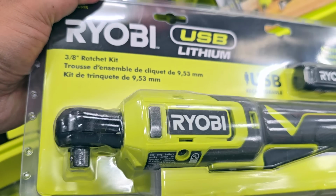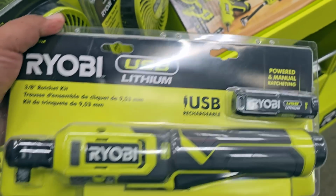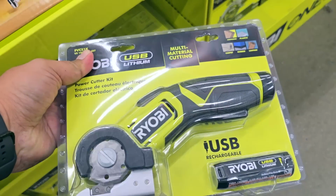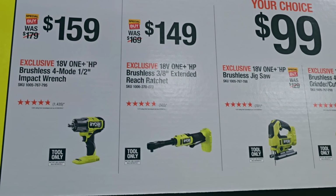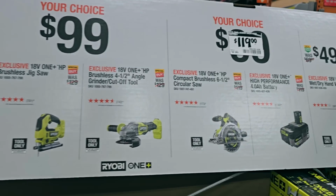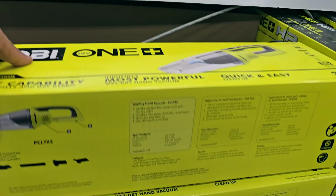But check this out, guys. The ratchet. Yes, this is going to be the most compact ratchet you could ever buy with this really small battery. And yeah, very compact, more compact than the 12 volts. This is really good, especially for a tool like that. They should make more tools like that, right? Anyways, we got the cutter right there. You got the 4-mode impact wrench for $159. If you see how big the battery platform is, that is just way too big for that ratchet. $119 your choice circular saw battery.